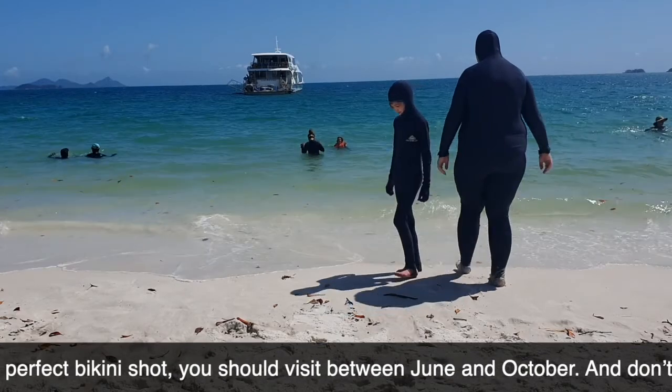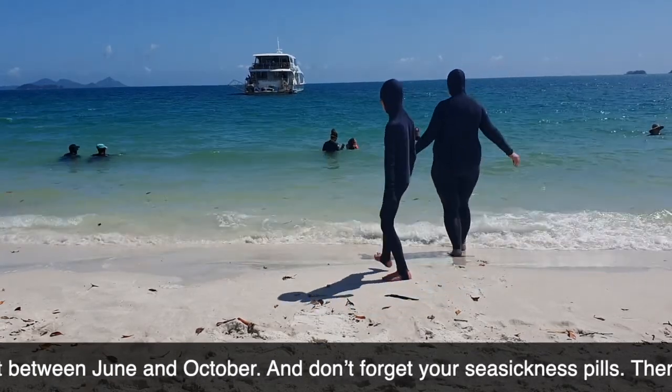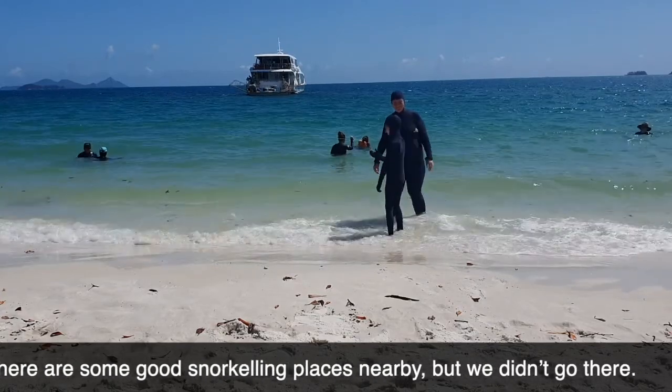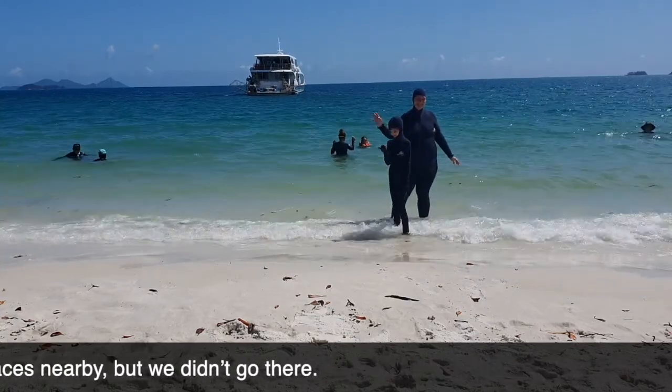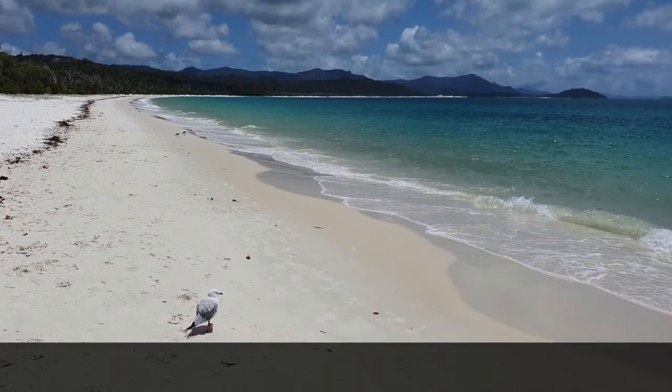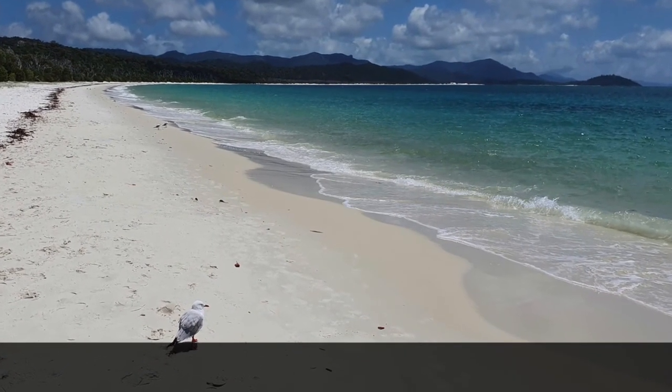There are some good snorkeling places nearby, but we didn't go there. Having said all of that, there are loads of gorgeous beaches all around the Whitsunday Islands, most of which are national parks. I bet locals know hundreds of gorgeous places that aren't on every Aussie Instagram already.